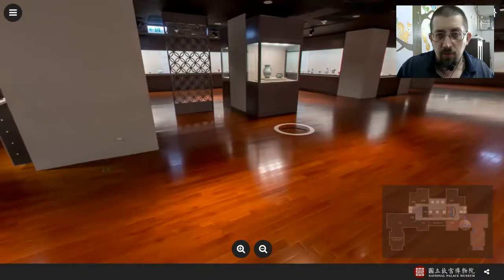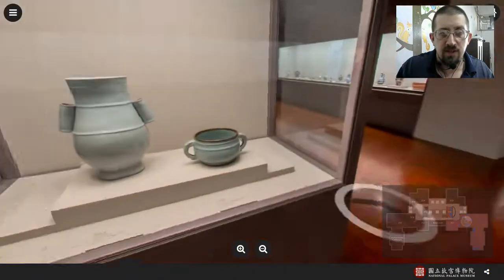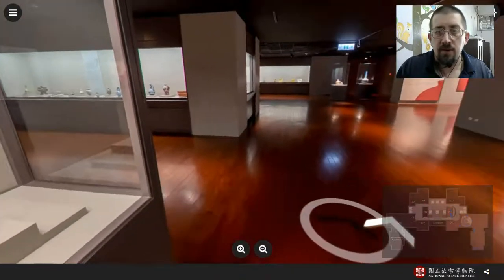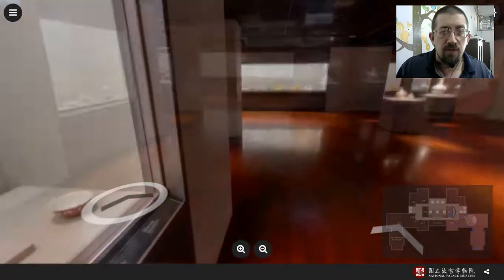We're gonna move over here. Yes, we're gonna move a little bit further over here to the other side. And you see another very nice vase here, and some other pieces as well. Take a look here in the Hall of Ceramics, some very, very finely done pieces.